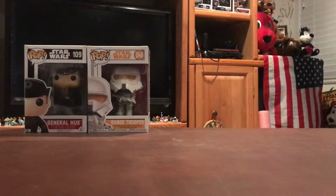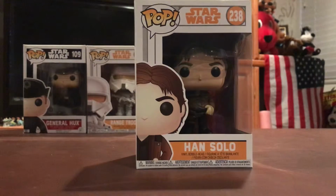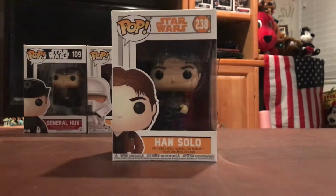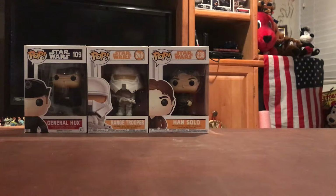Next up is number 238, and it's my only Han Solo. I'd seen a lot of Han Solos, and Han Solo is not really one of my favorite characters of Star Wars. I don't know if I have a favorite. I do from Rogue One, I forgot the guy's name, the blind Asian one. I think it starts with a C. He's probably one of my favorites from Rogue One. But out of the Star Wars series, I'm not sure who my favorite is. Probably Yoda, or C-3PO.